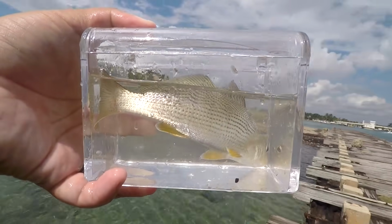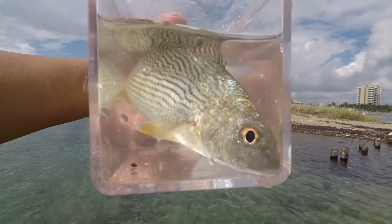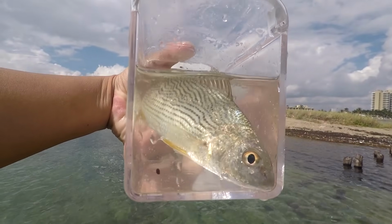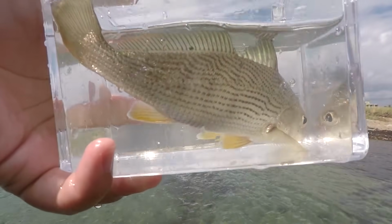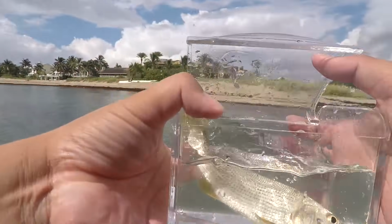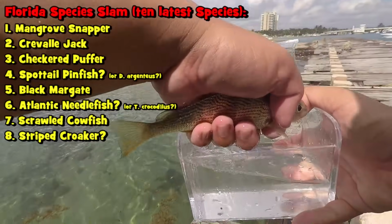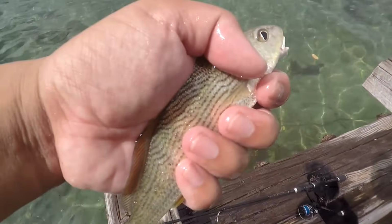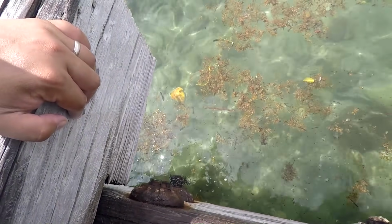So there you have it, guys. I am not so sure what this is, to tell you the truth. I believe this is a striped croaker, but I am not 100% on it. So I just took a few shots. And for now, I'm just gonna release it. It is another species for the Florida Slam, you know? For now, we just fish, man. I'll take care of the fish identification later. So let me release it over here. He can go back to his friends down there. Very interesting.